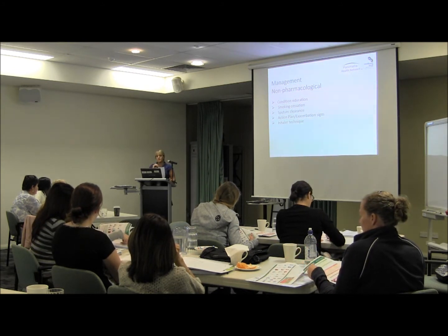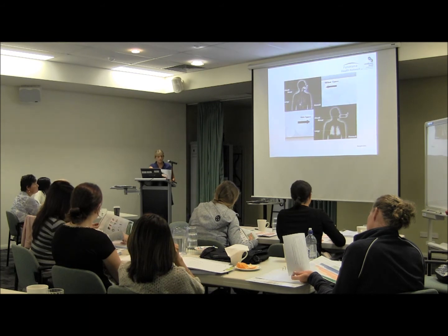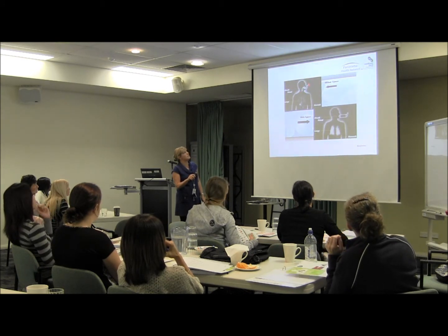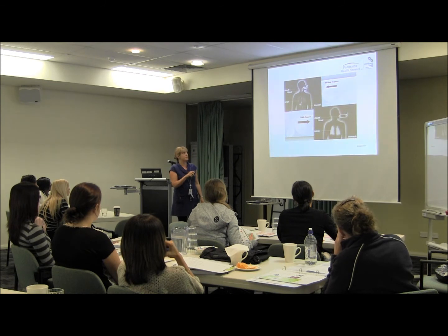We always encourage people, if they're using an MDI, you need to use a spacer with it because you're going to get much more drug deposition. And that's what this one shows you here. This one at the top is somebody just using an MDI on its own. Those particles are travelling so fast, the majority of them are going to hit the back of the throat and end up in the tummy, which is just pointless.